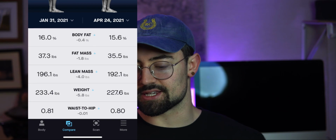So I just wanted to give an update on my body scan that I took today. Some interesting numbers there, and then I will talk about how I'm changing my diet and my training a little bit. This is something that I did previously, and I will get into those. But first, let's look at these scan comparisons.